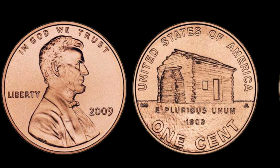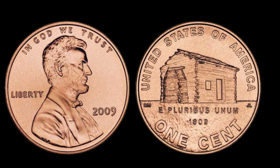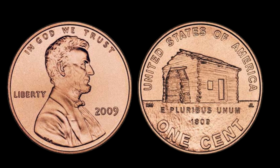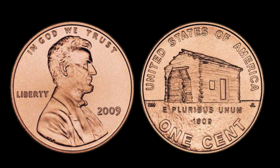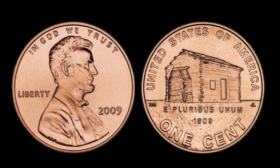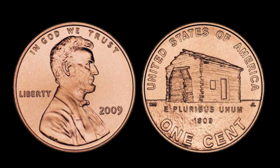Now, let me paint a picture for you. The current market value for a regular 2009 log cabin penny? A few cents. But if you have one of these rare, no mint mark versions in pristine condition, its value skyrockets. We're talking thousands of dollars at auction, and in some rare cases, up to $3 million. Yes, $3 million. Let that sink in.